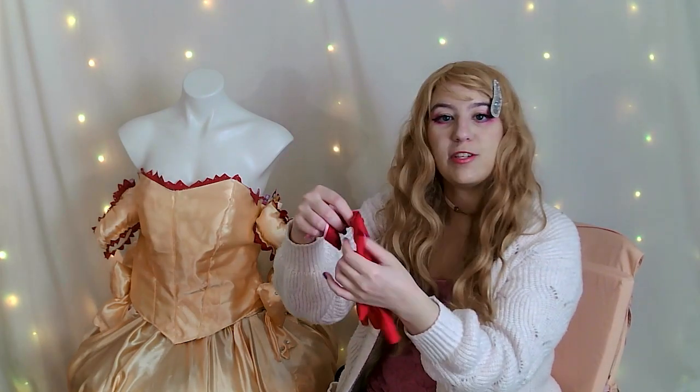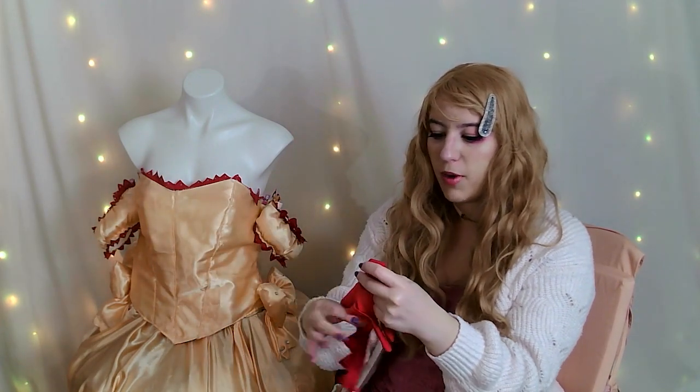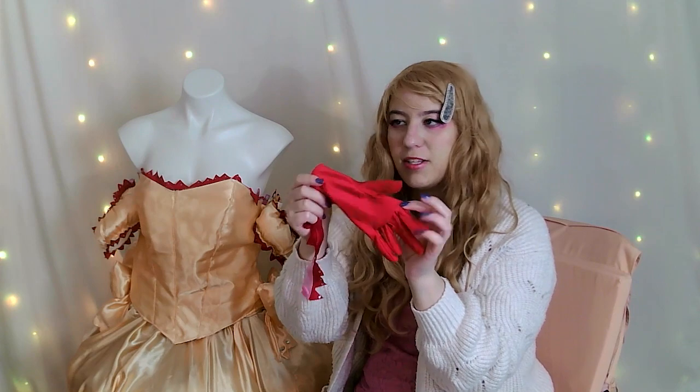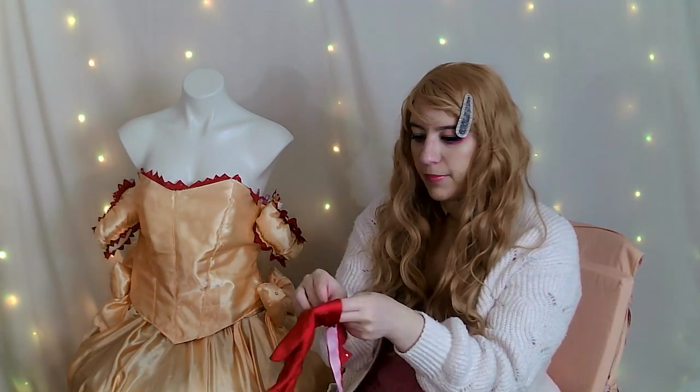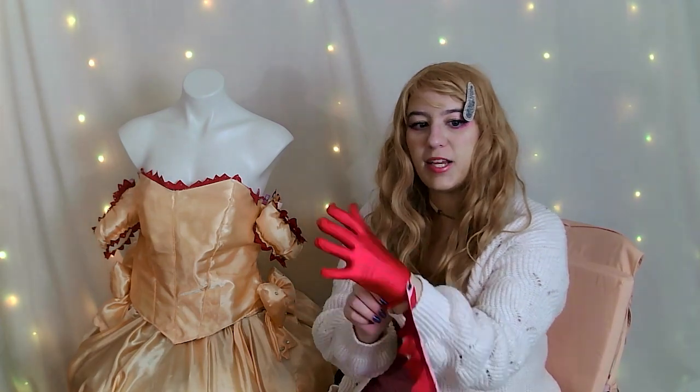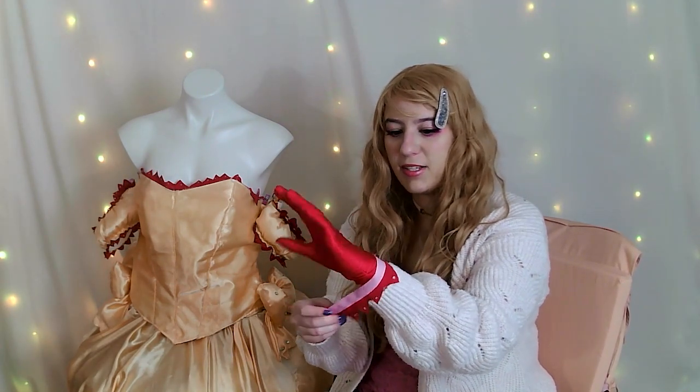Okay, so since I just mentioned the gloves, I wanted to bring them up. So the gloves themselves are spandex. This is the one thing that is slightly different than the rest of the red. And basically I made them spandex because I wanted them to be able to go on my hand nice and easy.